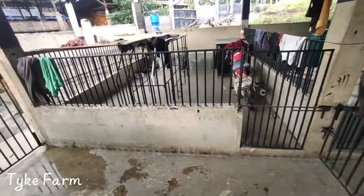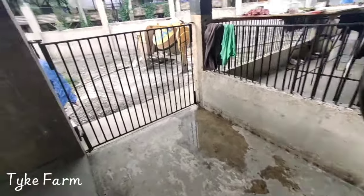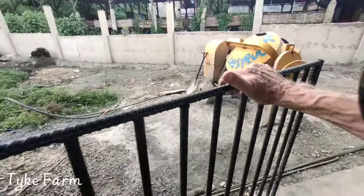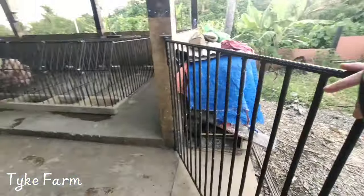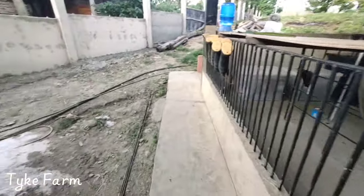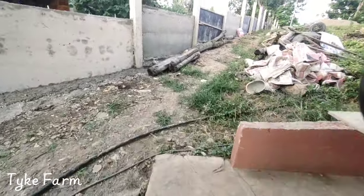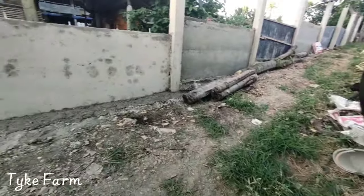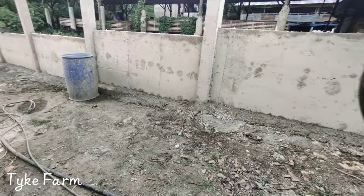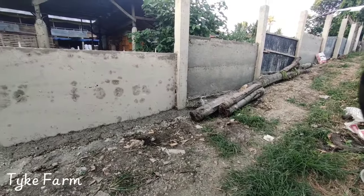I'm still getting the odd bite on my arms, but when I use the Johnson & Johnson mosquito repellent, it does work to an extent. You still get the odd bite, but this is much cheaper than the mosquito repellent from the big brands. So I'll give you an update next week whether I think it's doing any good or not.